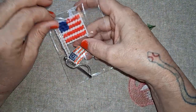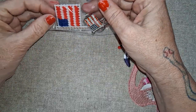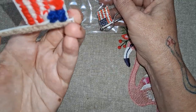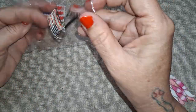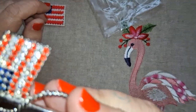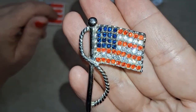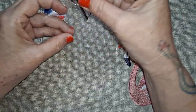I don't know why, but I love American flag stuff. I mean, I do know why, because I love my country. But this is one of those little embroidery type things. I thought that was cute. And then this is a Best brand. It can be a pendant or a pin, a brooch. And it has some wear, but it's still pretty. All the crystals are there. So I liked that. So I got that.